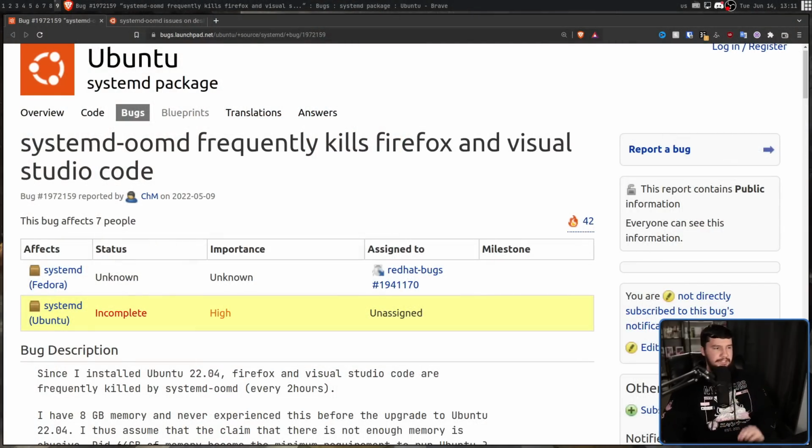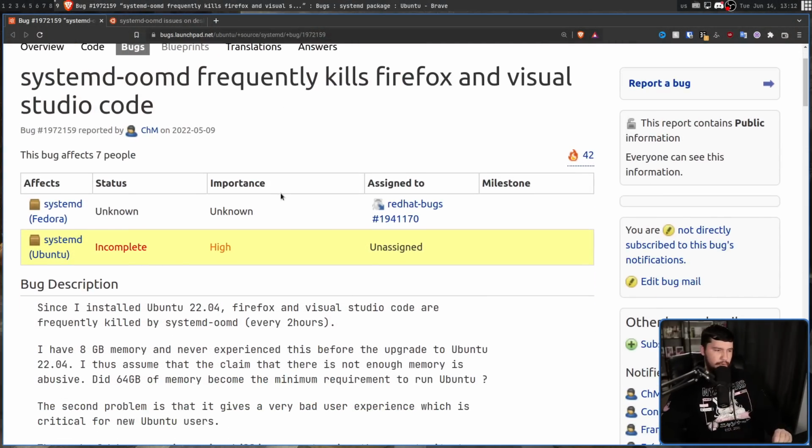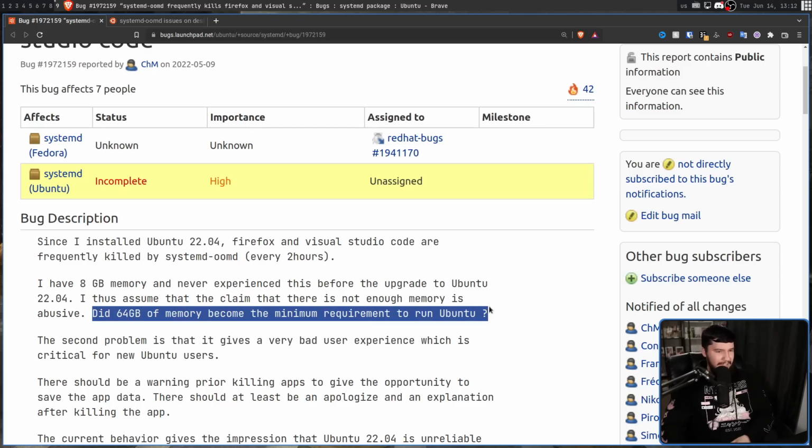This problem was first brought up on June 9th over on the Ubuntu bug tracker, with a bug report saying, Systemd OOMD frequently kills Firefox and Visual Studio Code. Since I installed Ubuntu 22.04, Firefox and Visual Studio Code are frequently killed by Systemd OOMD roughly every 2 hours. This person has 8 gigs of RAM, which should be perfectly fine to use Ubuntu, and they make this amusing comment here, did 64 gigs of memory become the minimum requirement to run Ubuntu?